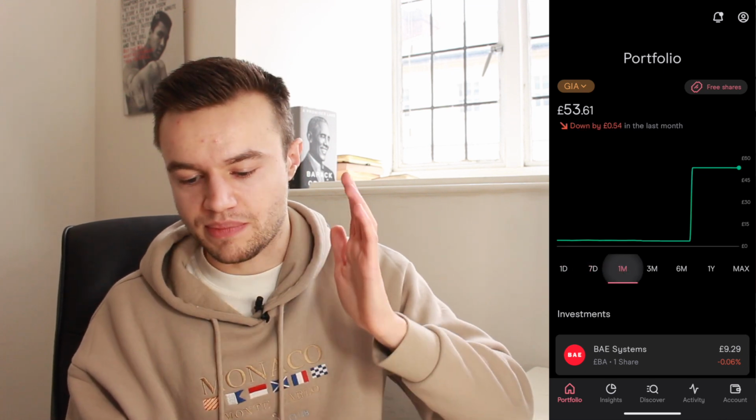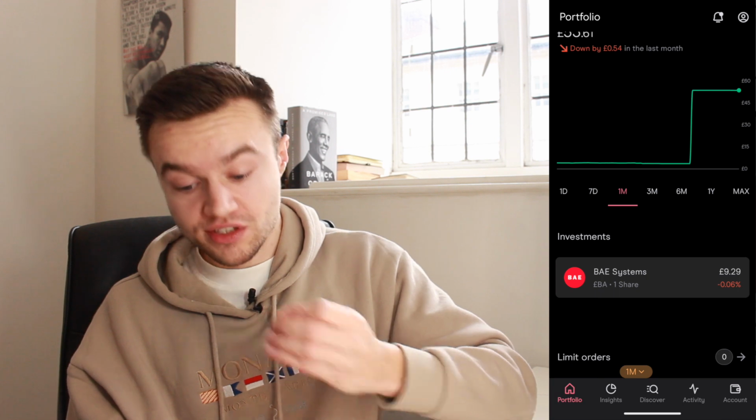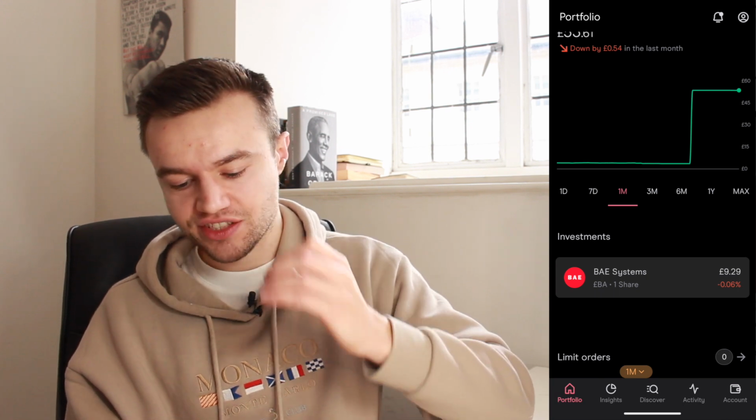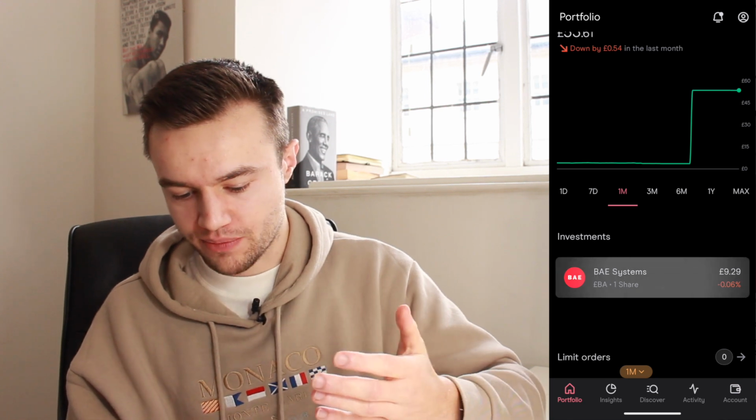And this is a neat feature showing you a timeline. You can play around with it to see how your investments have performed over a specific period. And then below that graph, you get to see the breakdown of your investments. So here you can see the one stock I have with Freetrade, BAE Systems, and I can see the performance of that stock, and I can click on it to find out more information if I want to.